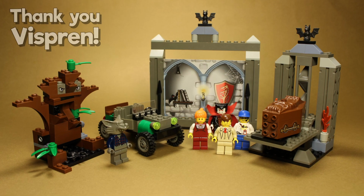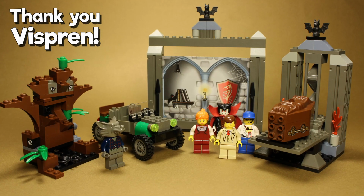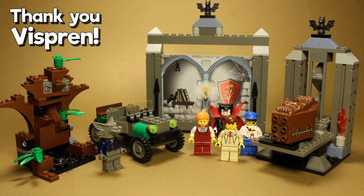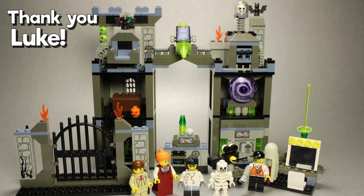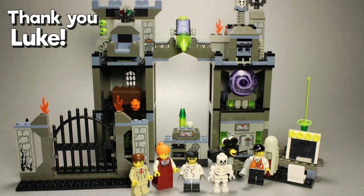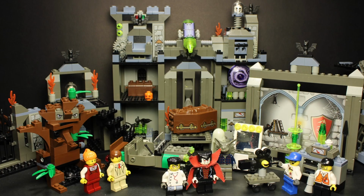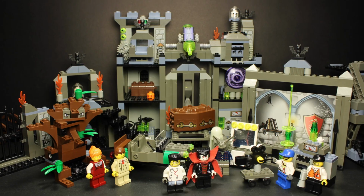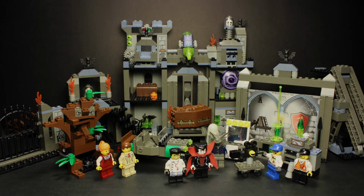Vispren and his brother sent me 1380 Werewolf Ambush and 1381 Vampire's Crypt from their own childhood collections. In addition, Luke sent me the last set I needed to round out the wave, 1382 Scary Laboratory. Please join me in thanking these folks for their generosity. A video like this simply wouldn't have happened without them.